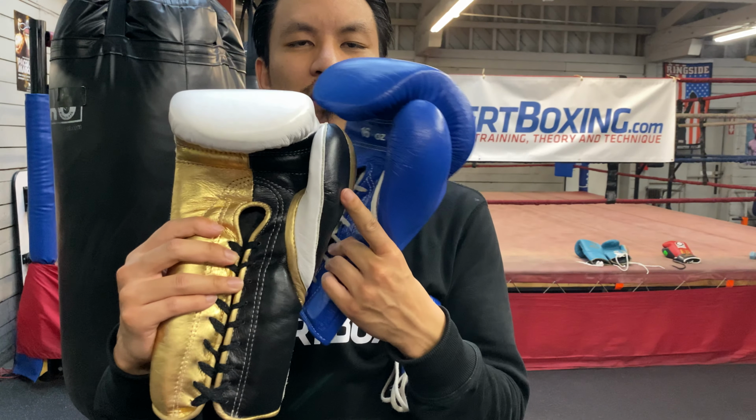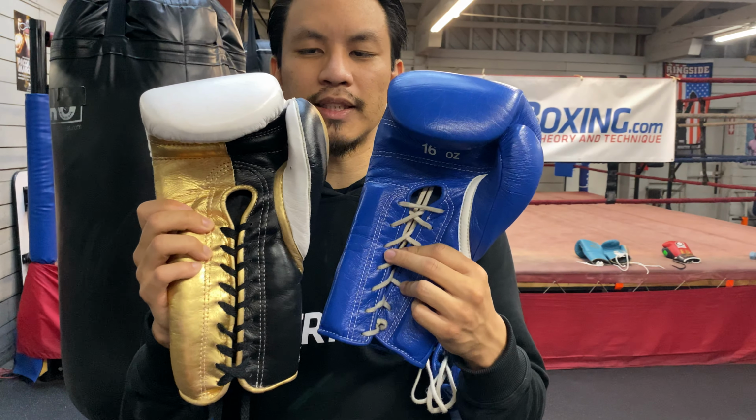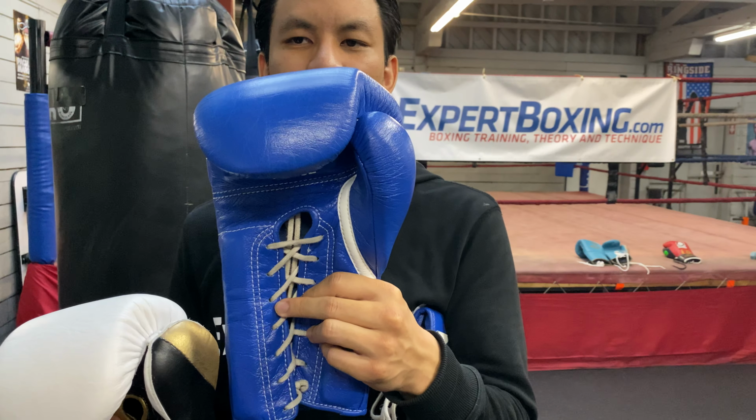So Cleto Reyes has a straight thumb. You see this is a Mexican glove right here. It's not Reyes, it's another glove, another company. I think it's like TM's. So this has a straight thumb, and then you see the Winning thumb, it has a slight curve to it.